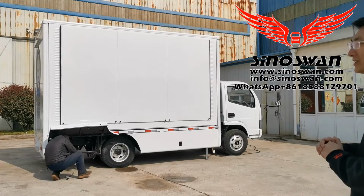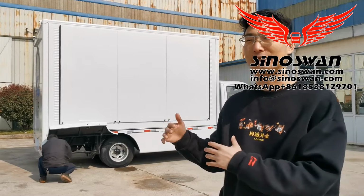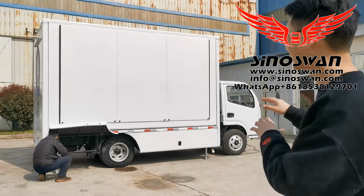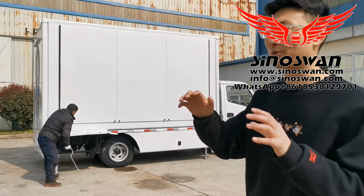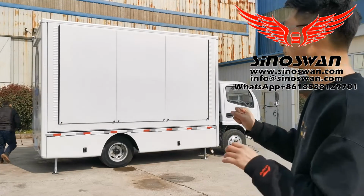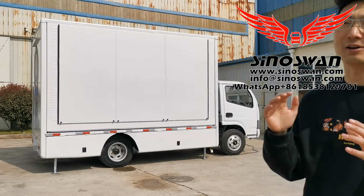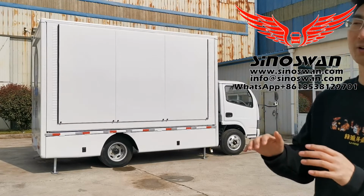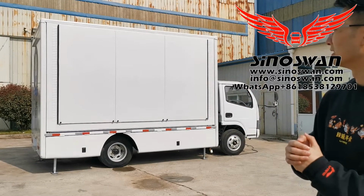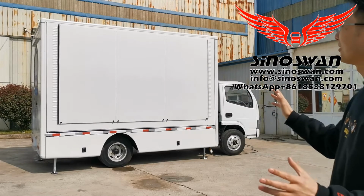And this truck is designed for Ghana clients. They use it for crusades, and when they hold a crusade, people can make their promotions and talks with the clients. It also has very good furniture inside, and aluminum truss, decorations, and a very good design, and a very beautiful outlook.